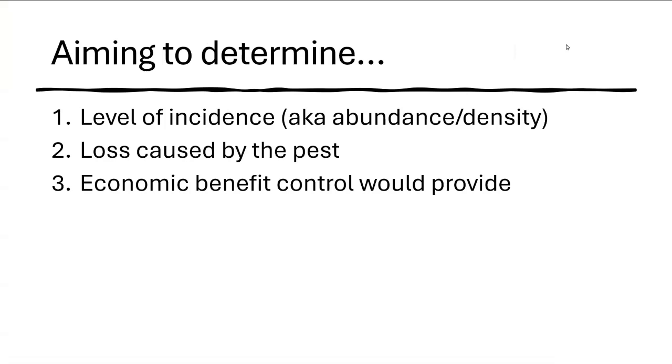All this data is supposed to tell us the level of incidence. That can be either abundance or density. There's different times when we're more curious about one of those factors than another. Remembering abundance is just the sheer number of a pest or really any organism that's around, and the density is the number of a certain pest per unit area or volume. So that's what we're looking for.